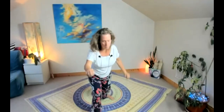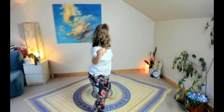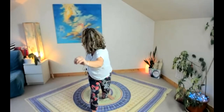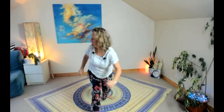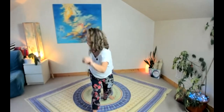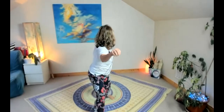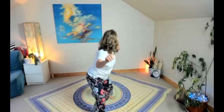And to the other side. Rotate from the belly. Rotate from the belly. Let it swing. Feel the real groundedness of this movement. Come back to center.